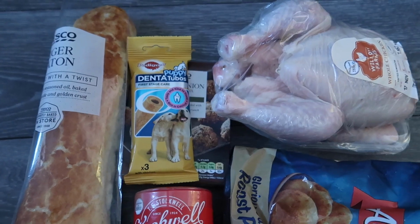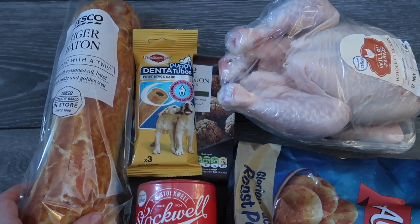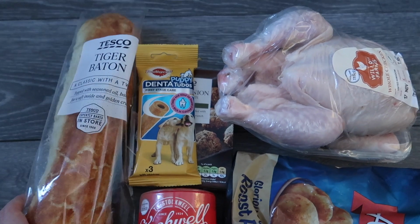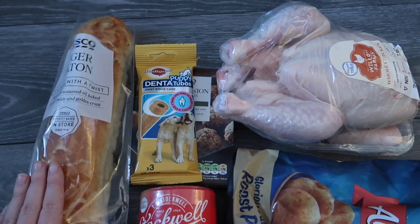Now let me just quickly show you the other little bits and bobs I got. So these are just the little bits and bobs I got from Tesco. We're going to have chicken stuffing baguettes for tea. I saw it on TikTok and now I'm like, I need it. So we're going to have that for tea.